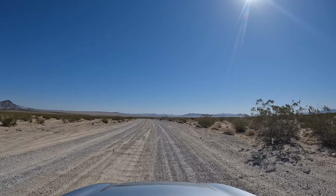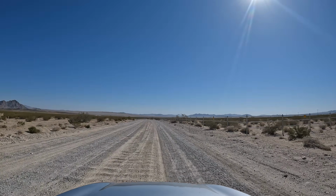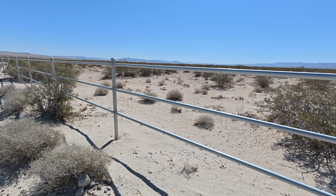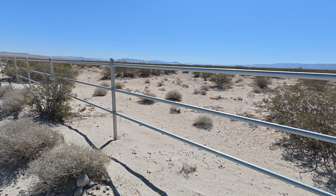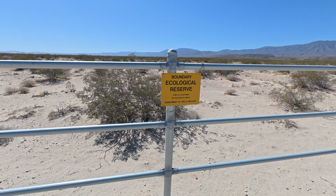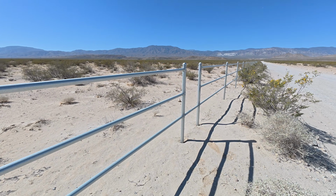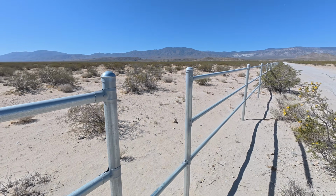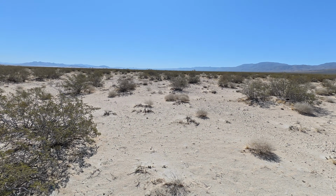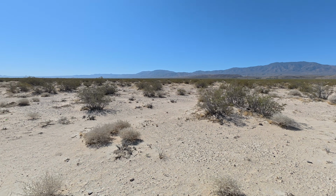Down this dirt road, we should find the King Clone Ecological Reserve. We've reached the reserve, and what we're looking for should be just on the other side of this fence somewhere. This fence is here to keep out off-roaders and livestock, but luckily not hikers. At first glance, this doesn't look much different than any other part of the desert, and that's the reason it took so long for people to figure out there was something different here.